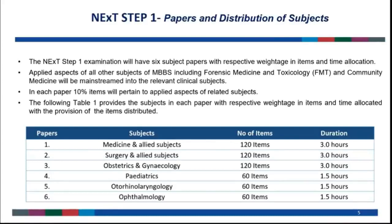Plus, allied, maybe from your first and second prof, related subjects: forensic medicine, community medicine, topics related to medicine may be asked. Suppose they ask about viral pneumonia. What do you understand by it? Is it a particular type of pneumonia? Is it nosocomial, occurring in a hospital setting? Or is it community acquired pneumonia? That kind of question may be asked. So it is going to be simple.